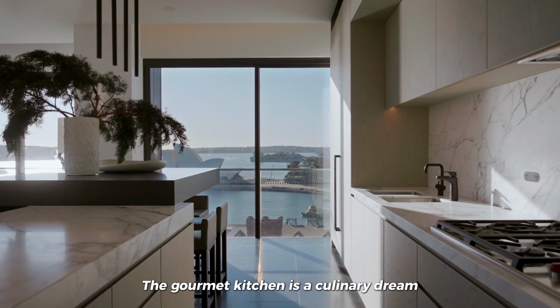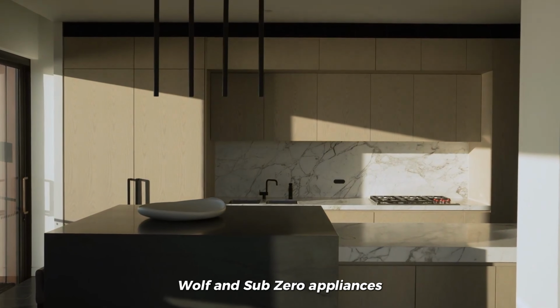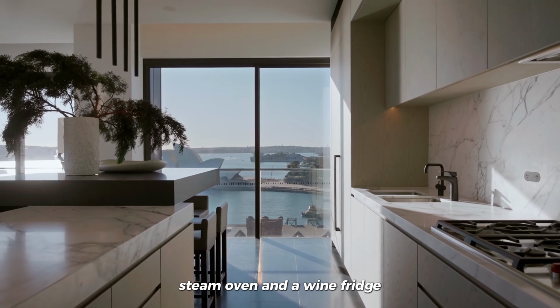The gourmet kitchen is a culinary dream, equipped with top-of-the-line Wolf and Sub-Zero appliances, including a gas cooktop, oven, steam oven, and a wine fridge.